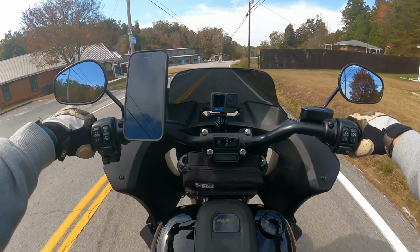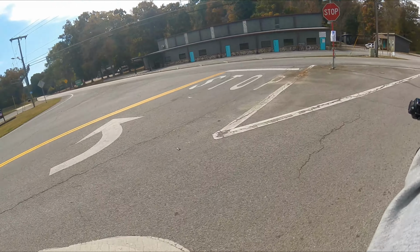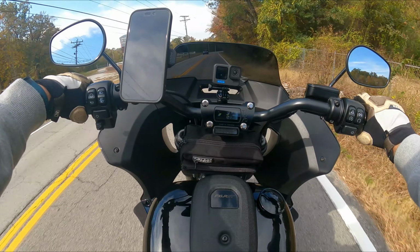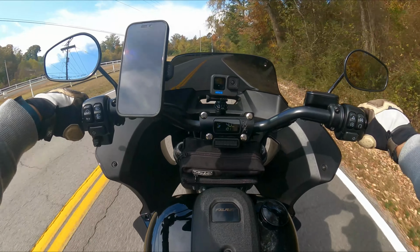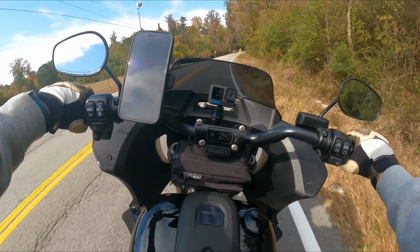But I'm speaking from experience when I tell you that the Lowrider ST and the touring models, they're just a little different. They ride different, they feel different, they're designed to do different things. But yes, you can absolutely tour on a Lowrider ST.